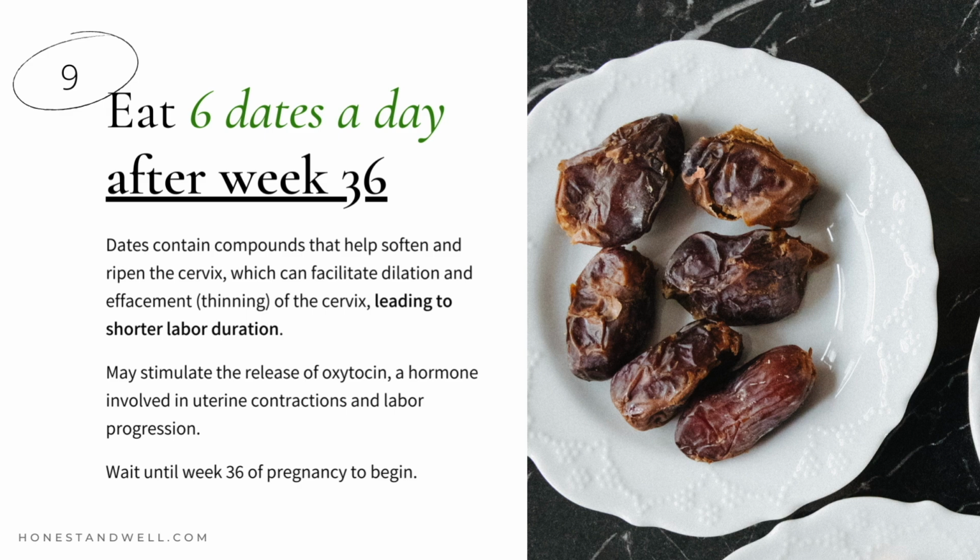And keep in mind that it's 6 average size dates a day, which are about an inch in length. If you're eating larger dates, like the medjool dates that I personally love, they're more like 2 inches in length, so you can cut the number down to 3 or 4 dates a day. The real key number is in grams. You want 70 to 75 grams of date fruit a day.